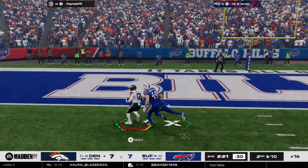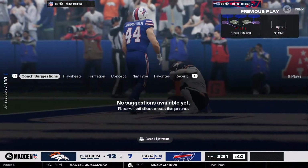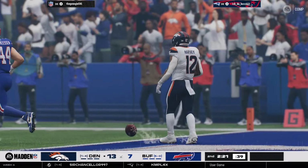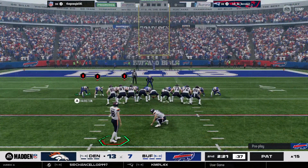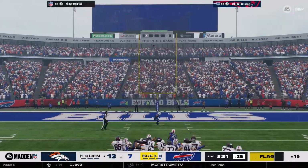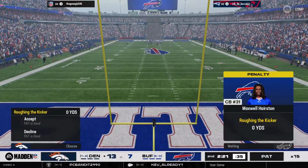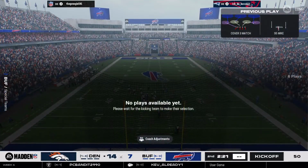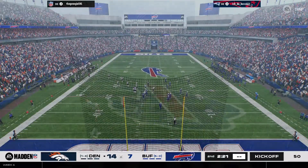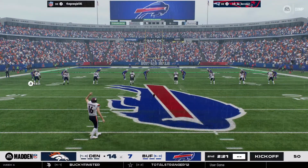It's away from one. He takes this one in for the Denver touchdown. The Broncos parlay the interception into points. Carlson to tack on the extra point. And the kick is good. And we're going to have some extra yardage added to the kickoff on the roughing call. So they got him for roughing the kicker. They're going to put that penalty yardage on the spot of the ensuing kickoff.